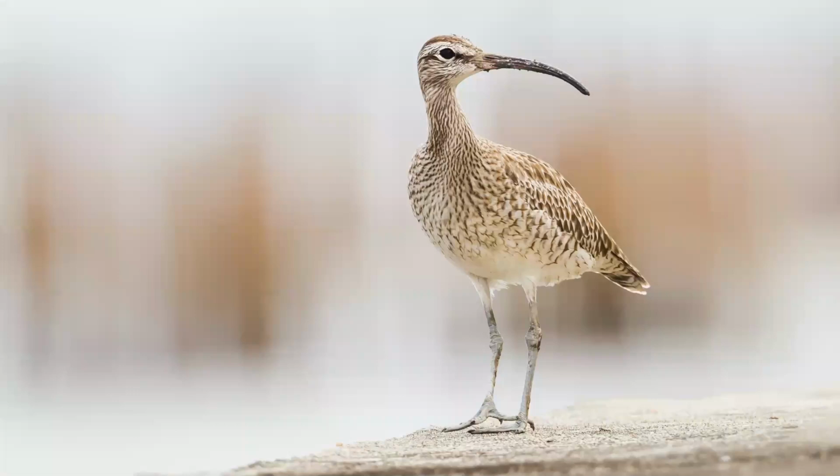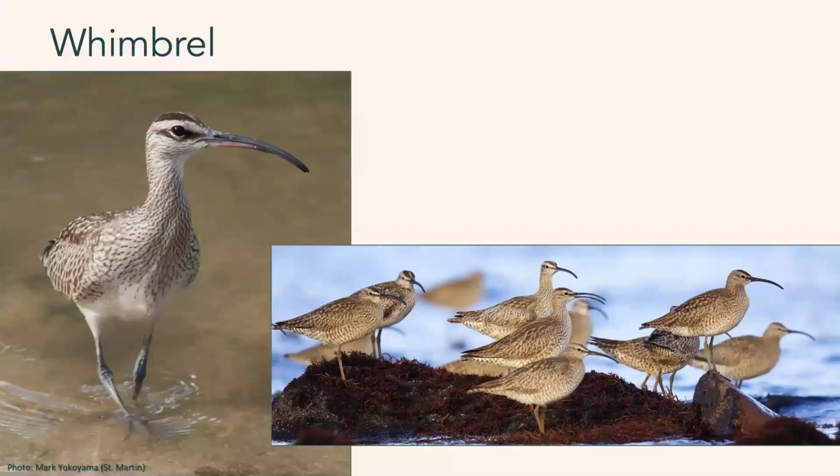This is the whimbrel. It nests in the high Arctic and winters in numbers, especially in the southern Caribbean, but winters throughout the Caribbean and on into South America. Here we see a bunch of them on the right, standing on the shoreline. They occur anywhere from saltwater to fresh. They're often seen in mangroves. They're really evolved to take that bill and probe deep in the mud for their food. So you never or very rarely see them on a rocky shoreline.